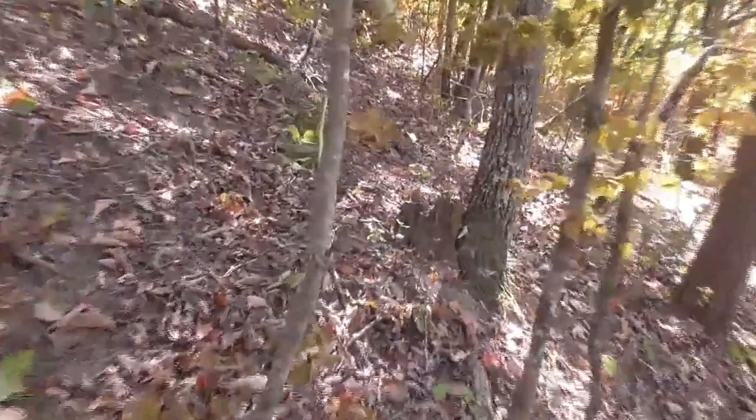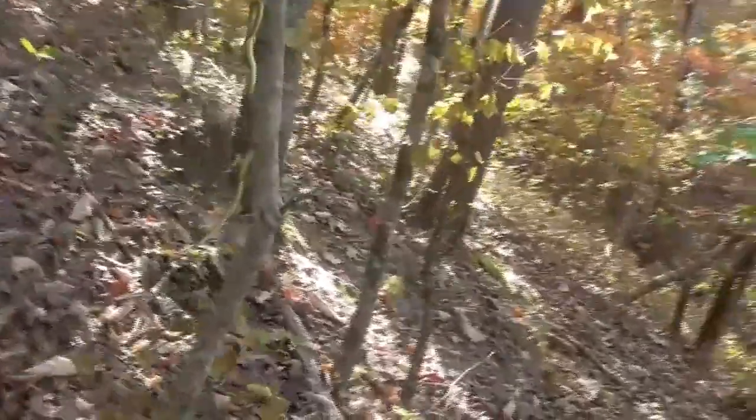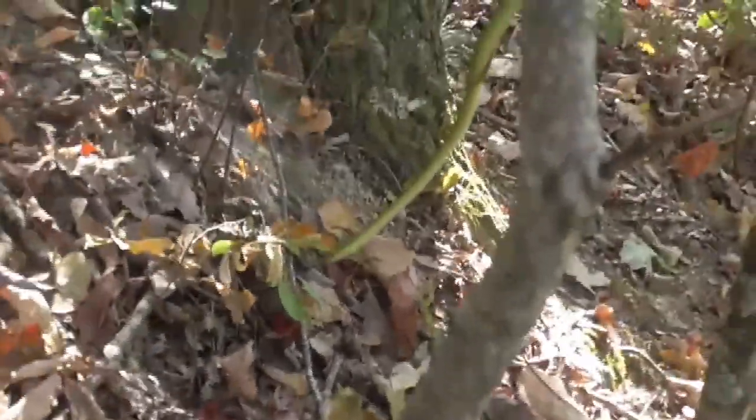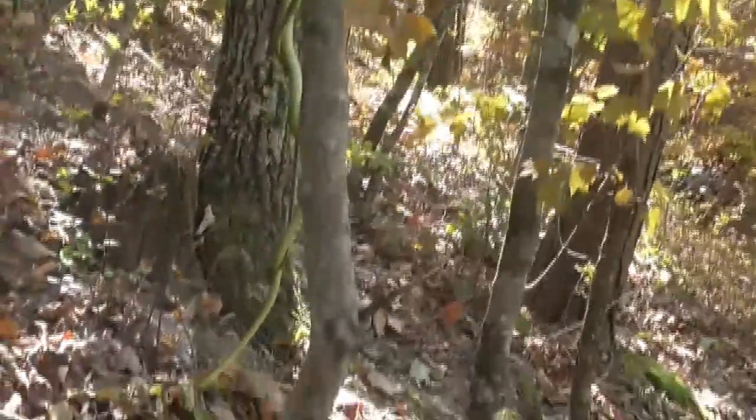Okay, so I almost got bit by this little green snake. I don't think it would have killed me, but I grabbed that tree, and I touched something soft that felt like a finger, and I turned around and I saw this. I have no idea what kind of snake that is, but I'm going to look that up when I get home.